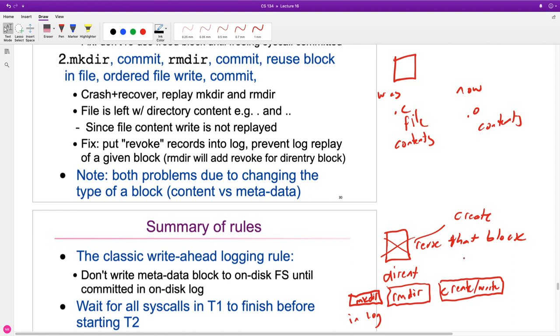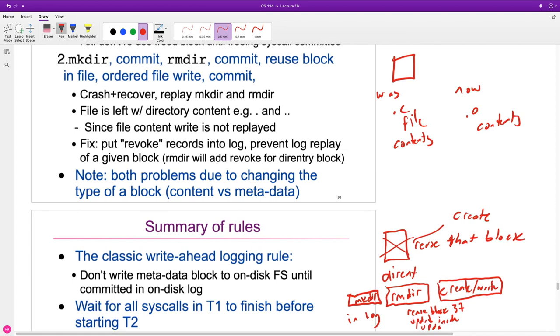So the removedir is really going to say, right, this is really going to be, you know, remove block 37, update an inode, update a free bitmap.